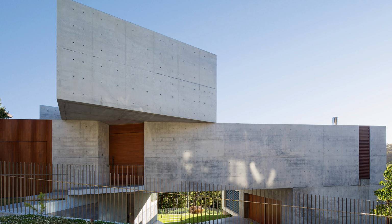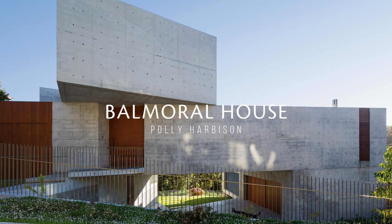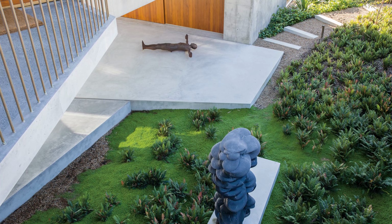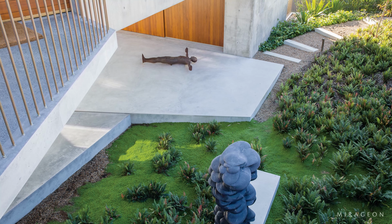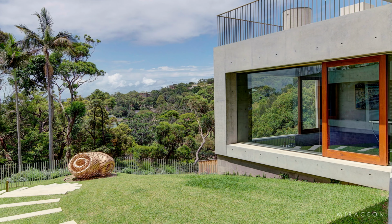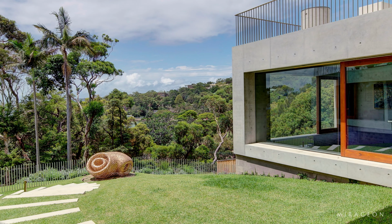Since the residents are passionate about the arts, they embraced the idea of conceiving their home as a sculpture on the site. The sculptural concrete forms create a framed window from the street, spanning over a central courtyard with sculptures, protecting its inhabitants while offering passers-by a view of the sea beyond. Art and views are shared with the street.